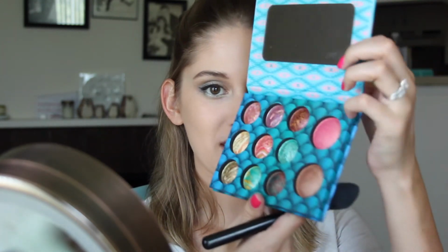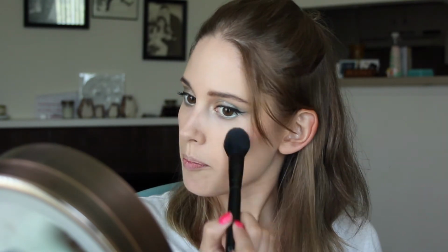So now I'm going to put on some blush. So I'm going to grab my e.l.f. blush brush and I'm going to go into this blush. It's a coral blush. Gorgeous. Personally love it. I guess I should say, if you only like matte blushes, then this is definitely not going to be for you. This is very luminous, but I personally am really into that right now. And you could probably use this blush as an eyeshadow as well.